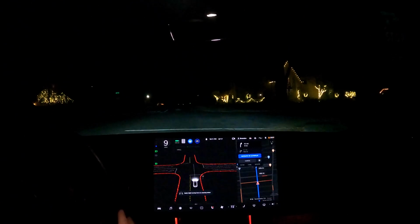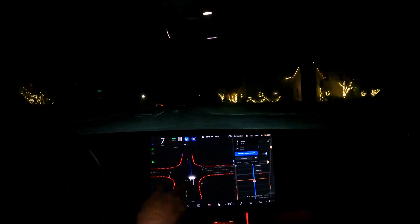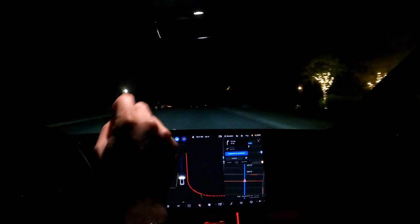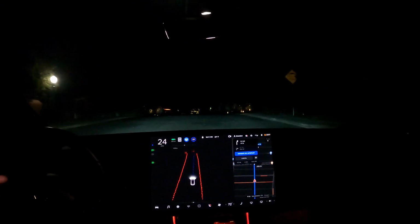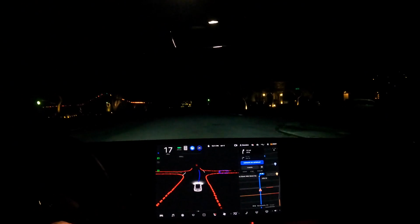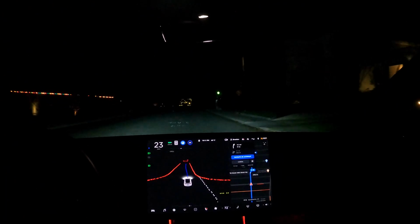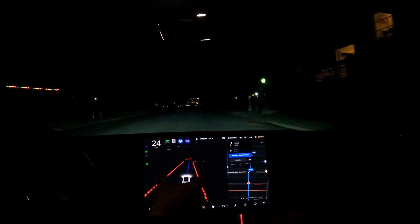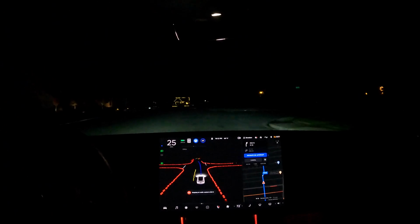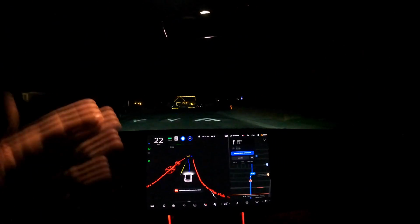So I'm going to keep making the suggestion to Tesla. It knows exactly the width. Draw an imaginary line down the center and make the car stick to that imaginary line. Oh, good, it reacted to that speed bump. Yeah, it knows the entire width of the road. Draw an imaginary line down the center, even if you can't see it, and just stick to it, because right now it keeps swerving around.